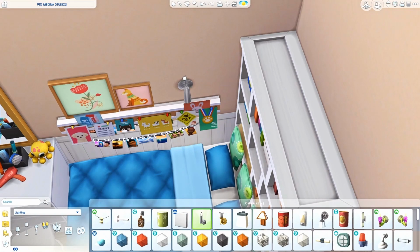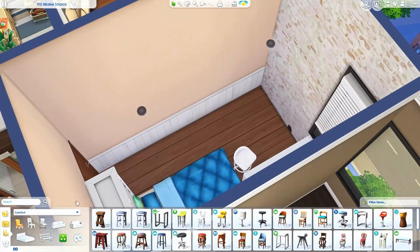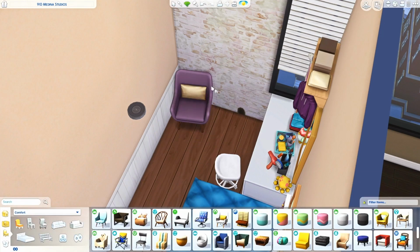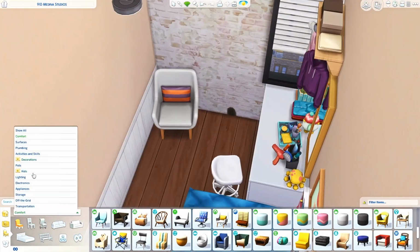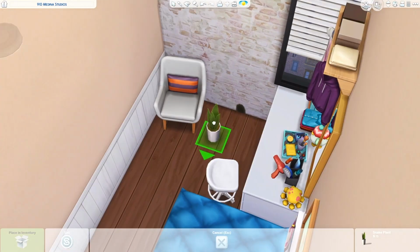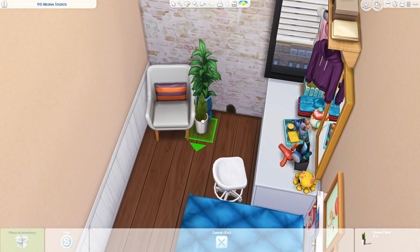For this small bedroom, you kind of have to think of solutions in real life as well when you have a small bedroom like this. If you're not going to have a space for a vanity as well as a dresser, you're kind of just going to have to make it work. And I really like the way that turned out for this bedroom.